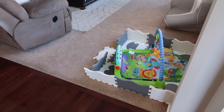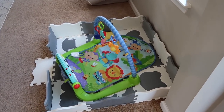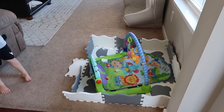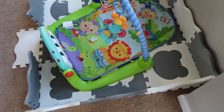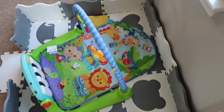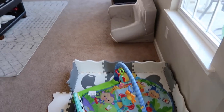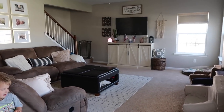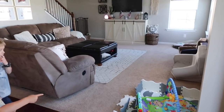Last but not least, I'm going to share with you this mat that I have been using for Hazelin to lay her on the ground so she can have some space without a ton of dog hair. We have a German Shepherd and she sheds. That's what dogs do. I just don't like to lay her on the carpet because, even though we vacuum every single day, it's just nice for her to have her own little space where I don't have to worry about dog hair.